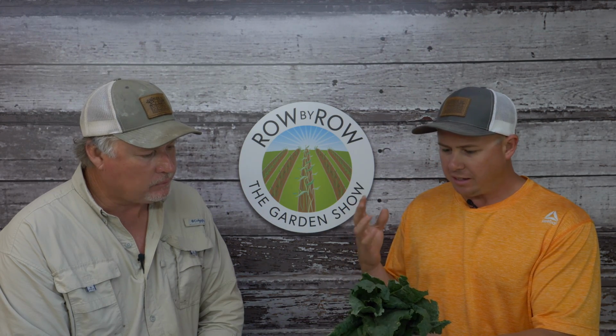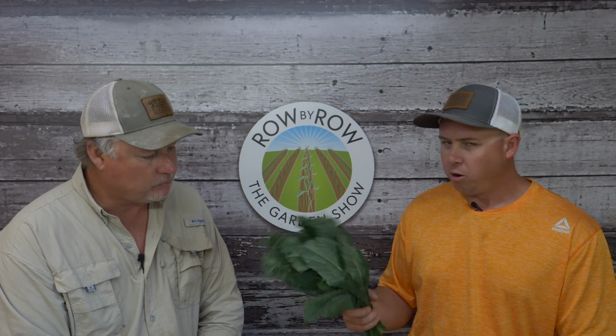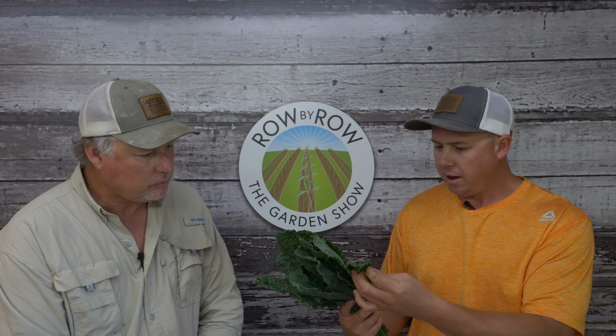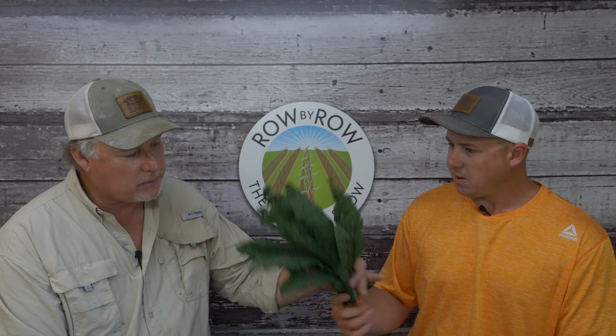Some people call it dinosaur kale, lacinato kale. And I usually only have to plant this twice a year. You can plant it in the fall and it'll grow all the way through the spring, and then I'll plant another crop of it in the spring. And last year mine didn't bolt at all. So yeah, I got some growing too. Mine's probably a little bit nicer than yours is.